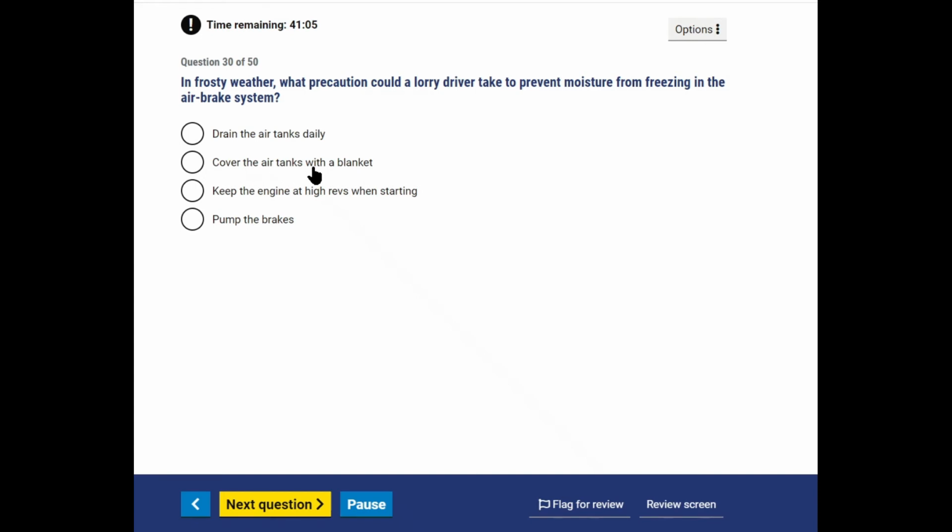I'm going to rule out cover the air tanks with a blanket. That seems a bit of a daft one. I don't think you would drain the air tanks. That doesn't sound right to me. Keep the engine at high revs when starting. I know that the air tanks are recharged by the engine, so it makes sense that having higher revs might pump more air in. Would that keep moisture out?